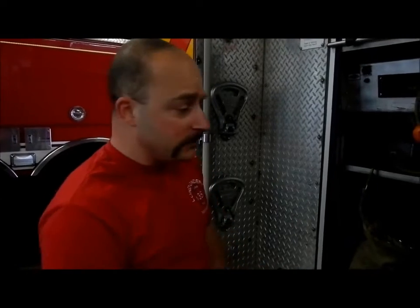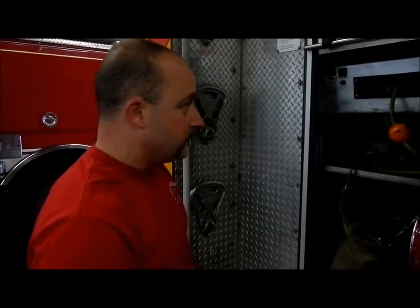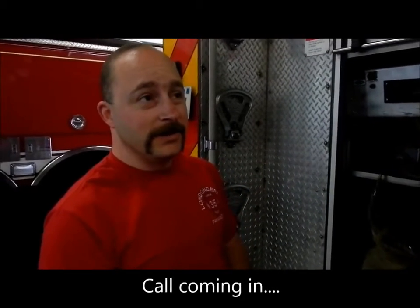We can get started with the engine to do some quick extrication if we need to, for mutual aid, or if we're waiting for our heavy rescue to show up on scene. We can at least get started with our combi tool. And the rest of our engines are set up in a similar fashion. Let's see where we end up going.